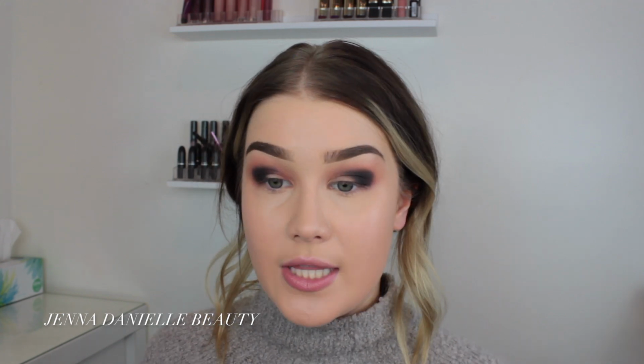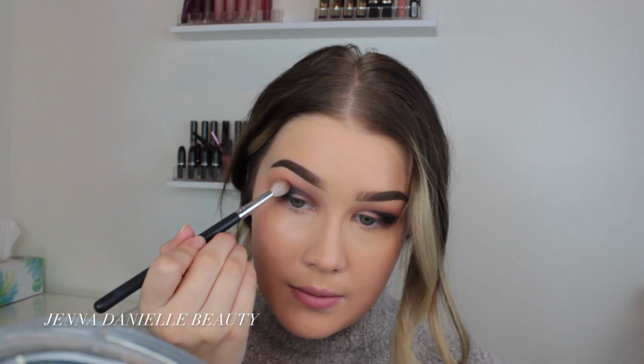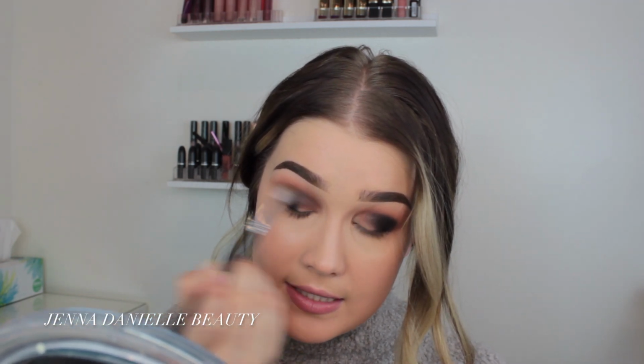All right, now that I've cleaned off my brush, I'm going to take a little bit of Pouter and the first transition shade that we used, and I'm going to use this to help me blend out the black. You can use a clean brush if you want, it doesn't really matter. I'm using the same brush that I used with the black, I just cleaned it off, or you can use a different brush. Just a clean brush, and start blending this black.